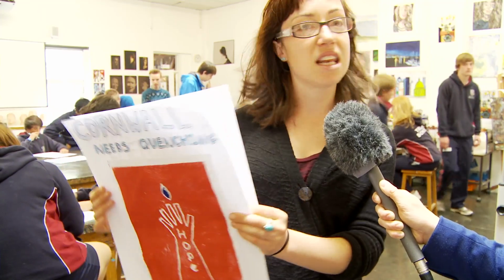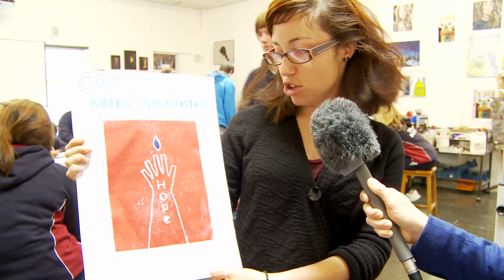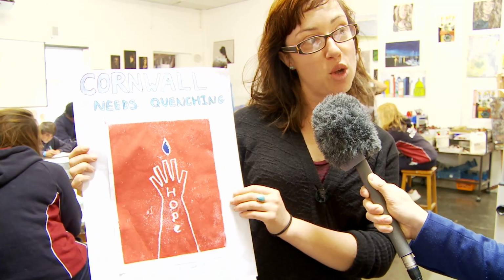And then I really liked the language on this one. They did Cornwall needs quenching, water, water everywhere, but not a drop to drink, and a sort of hand reaching up for droplets of water for hope.